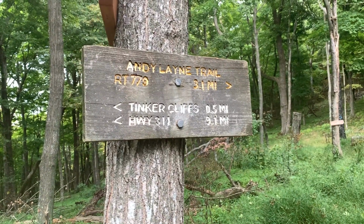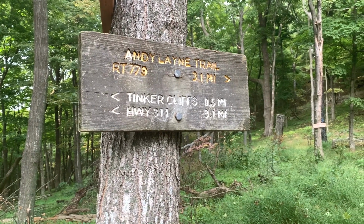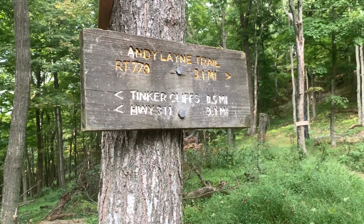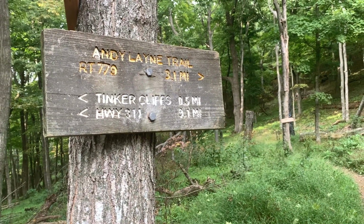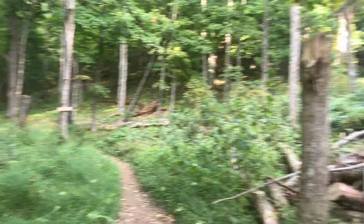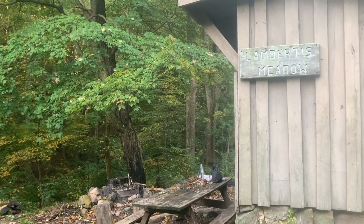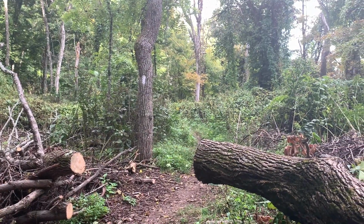All right, we've reached the pivotal crossroads in the trail. So tomorrow we'll be rejoining this part of the AT and backtracking a little bit to this point, taking Layne Trail for day 2. But for now, we're heading to the Lamberts Meadow Shelter, hopefully just a half mile or so. So we're gonna head over there, set up our tent, eat some dinner.